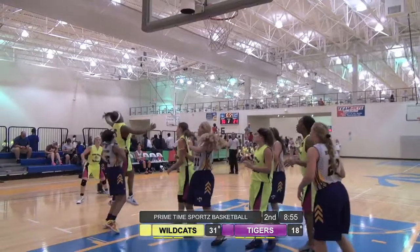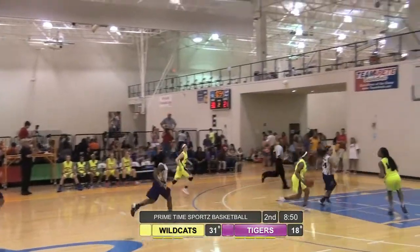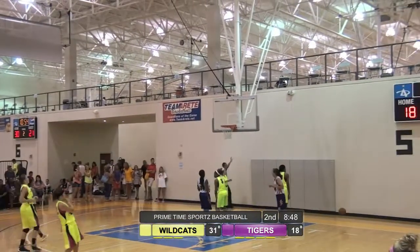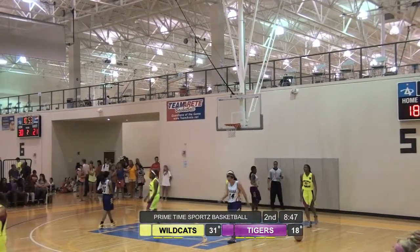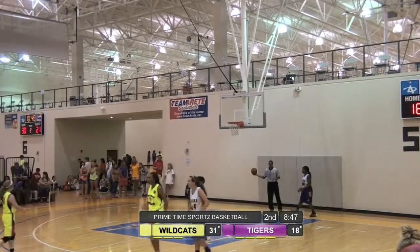She's open. A little short on her 3-point attempt from the corner. And Abram out and running. She's got Jada Burst with her. She hands to her, but Jada Burst just wasn't quite ready for it. Didn't have her hands just in the right place and go straight through.